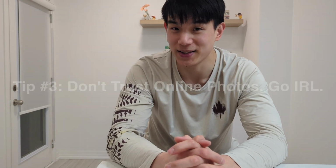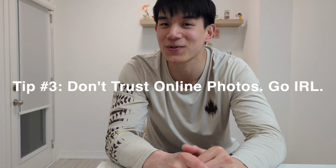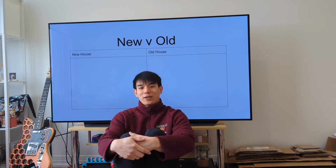Most of the ads you see online for houses are photoshopped to a certain extent. Because of this, the next tip is, do not trust the images and ads online. Go to the houses you are interested in real life. So after shopping around at a whole bunch of bungalows, semi-detached houses, fully detached houses, at all the locations around the GTA, we eventually settled on the location we liked in Markham.